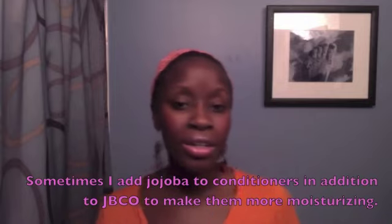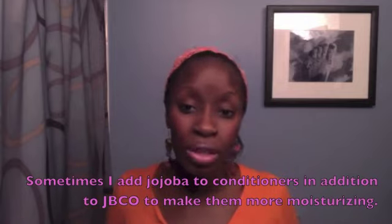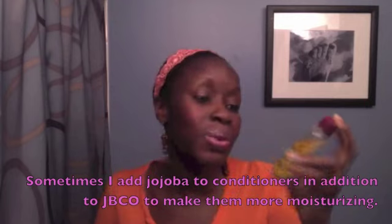Jojoba oil, this is what I'm using. I just use any jojoba. I've found that there's no real difference with the jojoba oils, just as long as it's 100%. No other fillers or anything, it's completely okay. I still have jojoba oil because, how could you go wrong with jojoba oil? It's like the most innocent oil out there.